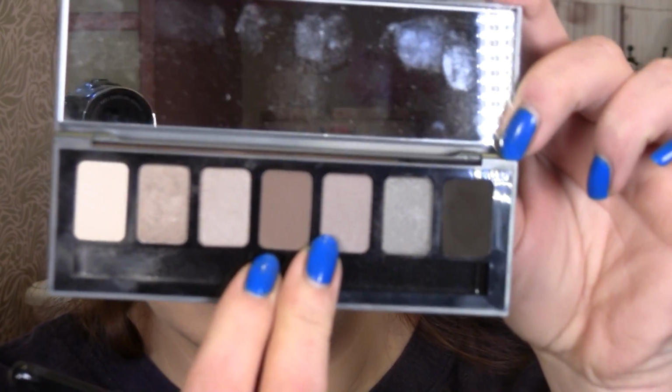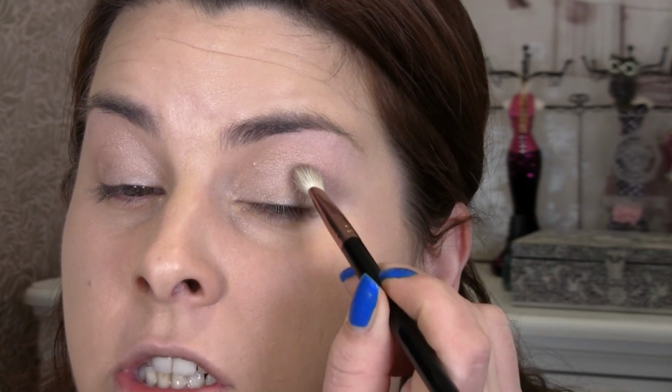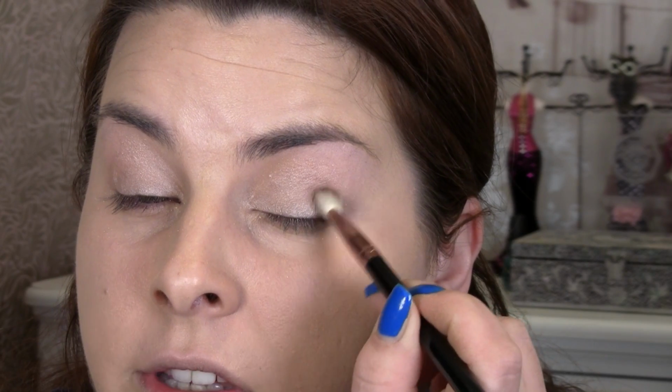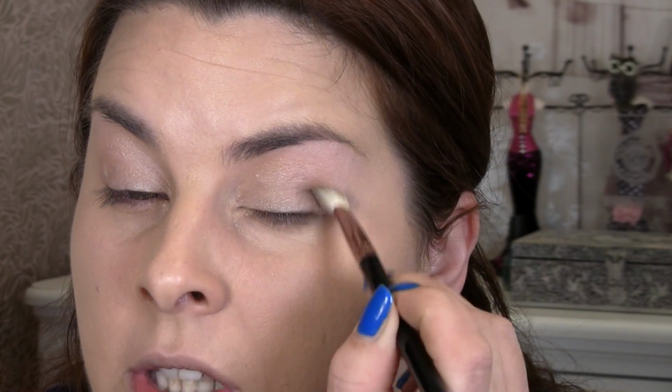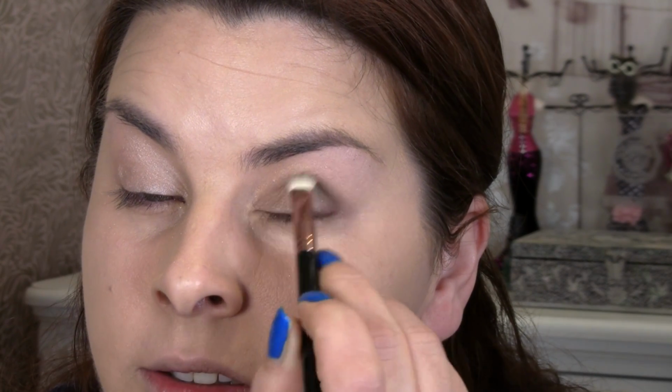Because it's an everyday look, I'm going to go with the hot stone, not the dark one. I usually go with the dark one. You know me, I like to overdo things, but when I'm not feeling in the mood, I can't be bothered, I don't want to do much work on my eyes. So blendy brush and just a touch of the dark on the outer corner. Just a tiny touch. Just give it a bit of a wiggle.